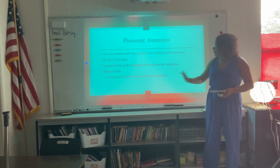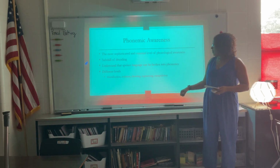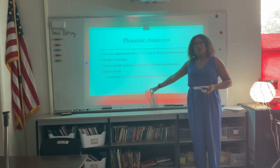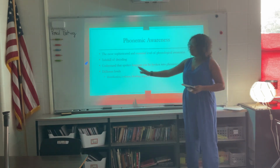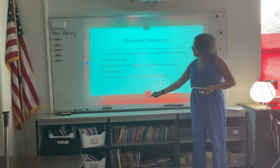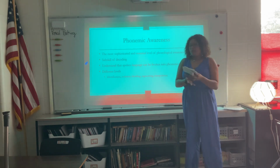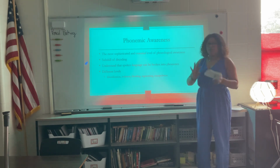Now, these different levels are identification, isolation, blending, segmenting, and manipulation. They need to get through each of these, starting with identification first. We need to be able to say, hey, we know what that means, or we know what it looks like, we know what that is, to get to isolating the sounds, blending them back together, segmenting our words, and then also manipulating them.